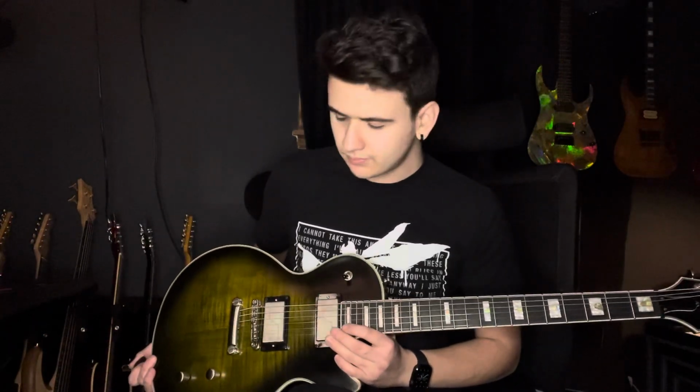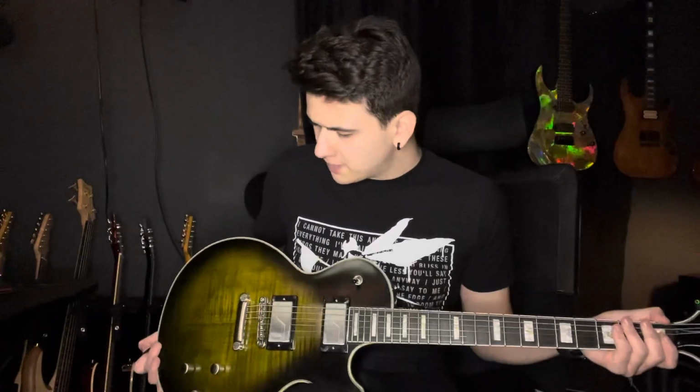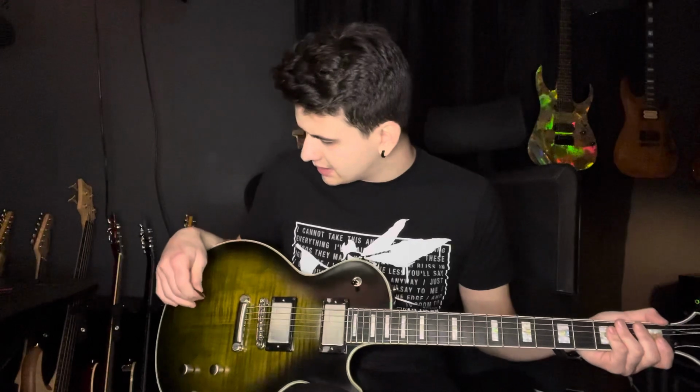On top of that, Les Pauls are just great. Les Pauls are a wonderful instrument. I love the shape, I love the sound, I love the feel. It feels substantial, and I love that feeling. So that's pretty much it with the specs. It's a real guitar player's guitar because you can do a lot of things with it.